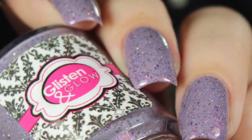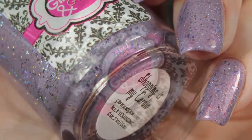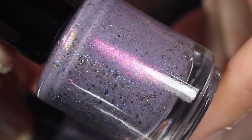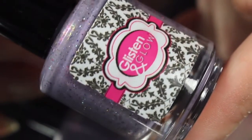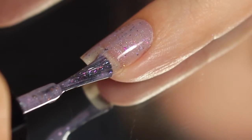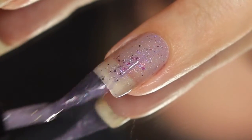So the other polish of the duo is called Shopping Is My Cardio, and it's described as a light heather purple cream based linear holo with blue to purple ultra chrome flakes, bronze to red ultra chrome flakes, a strong red to blue to pink unicorn shimmer, and a light dusting of silver galaxy holo micro glitters. So this duo is really well matched in terms of what is in each polish. A lot of the same elements going on, but a completely different shade.